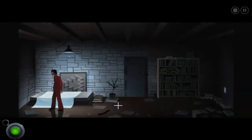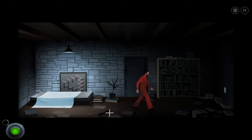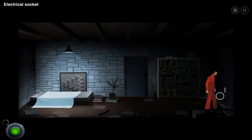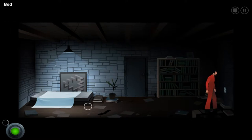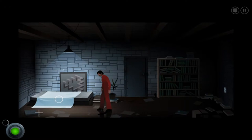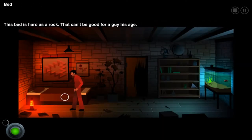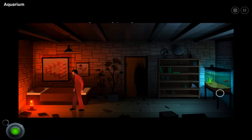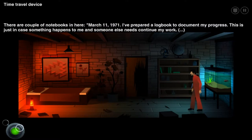Can't we do anything? What's this? There's a sock on the floor. It's an electrical socket. Well, no shit. Of course it is. Pretty complete. Oh, is there anything under here? Nope, it's hard as a rock. Yeah. What can we do? Can we get something off the shelf? Nah.